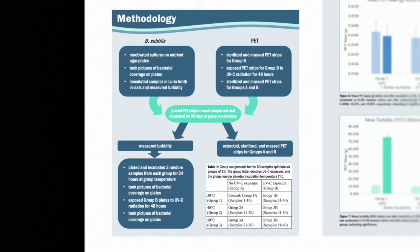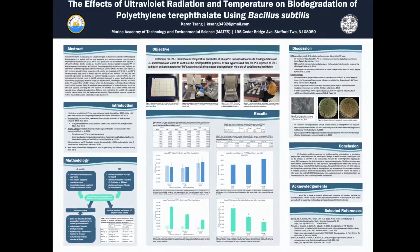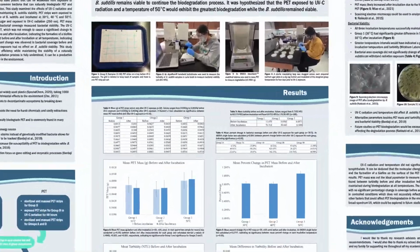Then, PET strips were placed in each sample vial and incubated at the group temperature. PET strips were extracted and massed, and turbidity of Luria broth was measured. Finally, 3 random samples from each group were plated, and Group B samples were exposed to UVC radiation. PET degradation was measured with mass, and B. subtilis viability was measured with turbidity and bacterial area coverage. From this, I organized the results into tables.